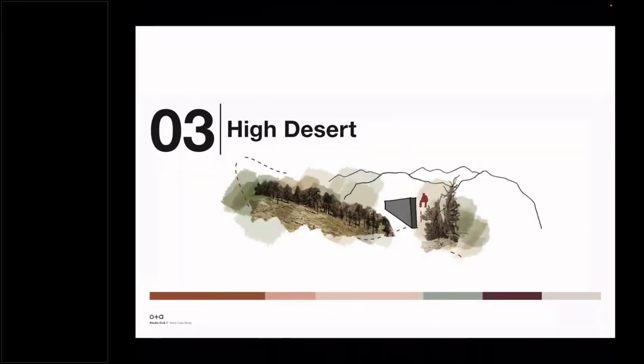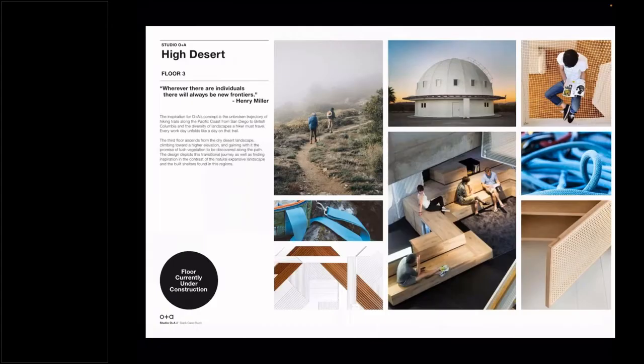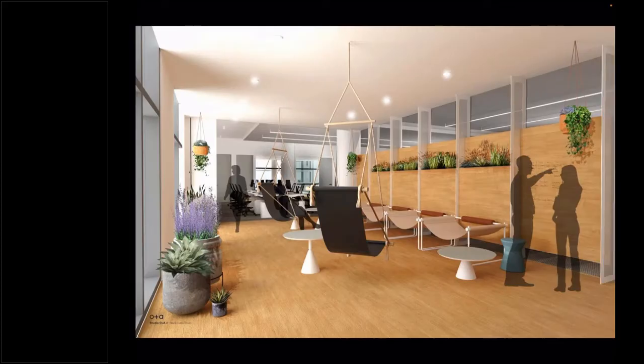The next floor is called the High Desert. Seeing the open plan, our studies, the finished palette is again starting to get warmer, maybe a little greener. What do you find on the High Desert? You might find observatories, foggy trails, ropes, things that you might be climbing inclines. Here's some of the detailed drawings of what that space looked like.